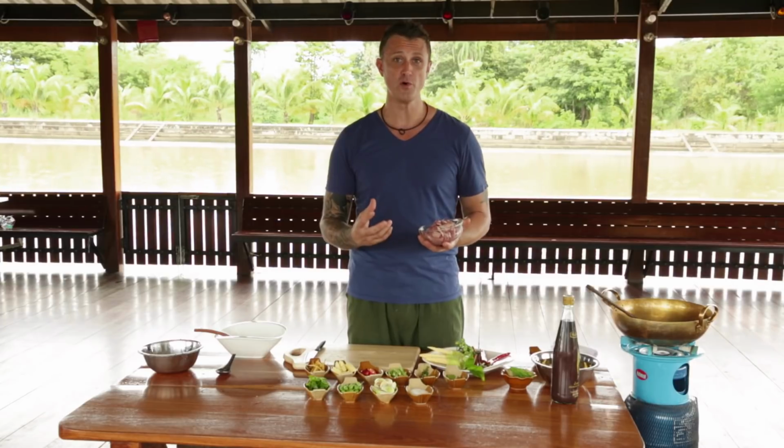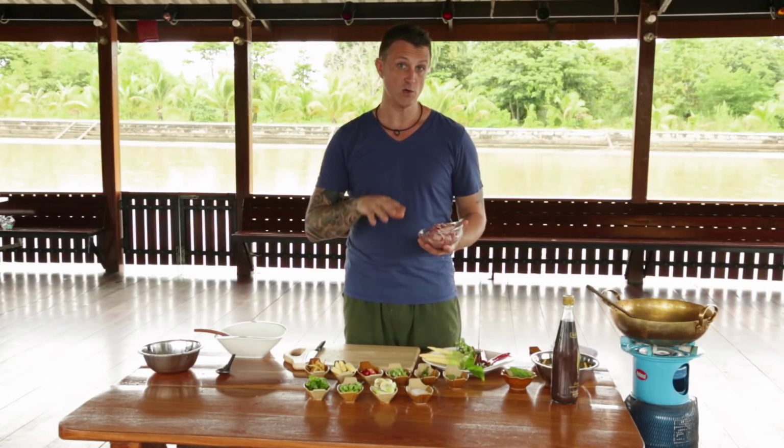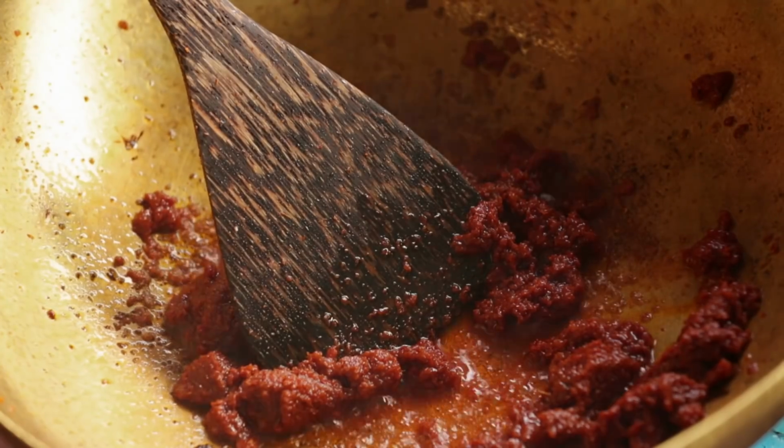Okay, so the curry paste has released its flavour and now we add the pork. At home you can buy any pork neck from the butcher. This one here in this region actually comes from wild boar. What we're using here is the cut from the neck, and it's just very, very thinly sliced so it cooks quickly. We add that to the curry paste.